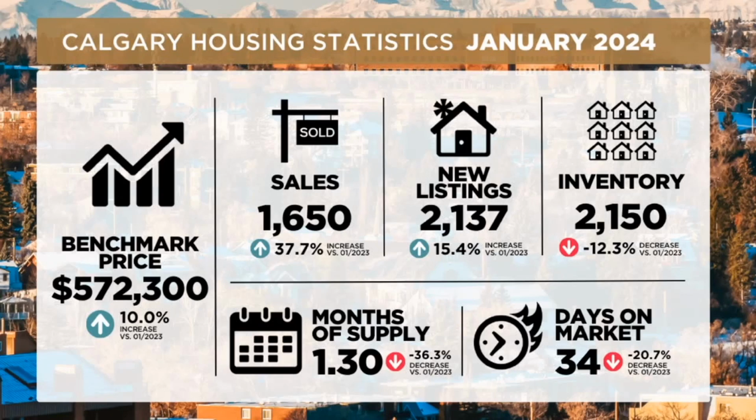Sales are up 37.7%, whereas new listings, yeah, they went up, but only by 15%, right? Like the numbers don't crunch. So that's why we have such an extreme seller's market that we're seeing right now. The inventory overall was down 12.3%. Months of supply down as well to 1.3. And then days on market overall down to 34.